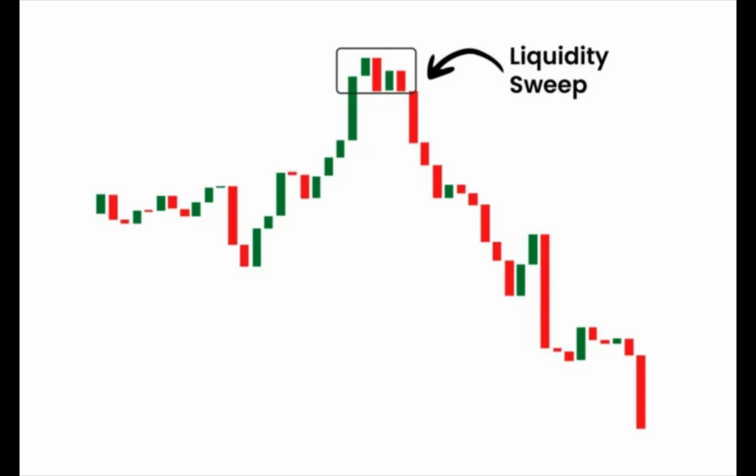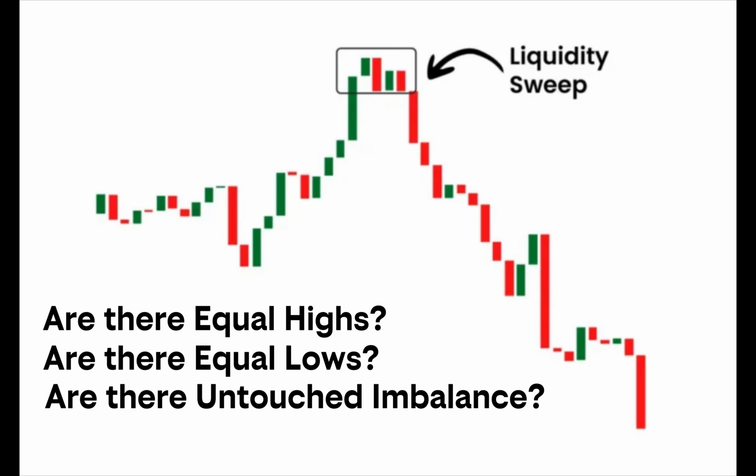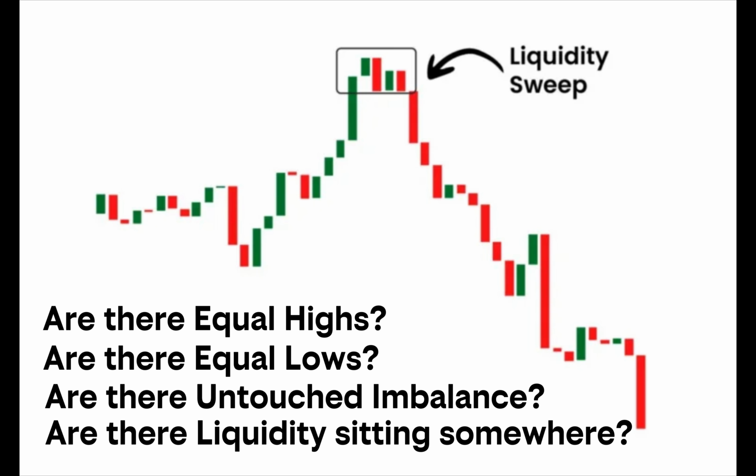After testing this deeply, I stopped focusing only on the order block itself and started paying attention to what's around it. Are there equal highs? Equal lows? Untouched imbalance? Liquidity sitting under support? Because the market loves liquidity. And once you understand that, order blocks start making much more sense.